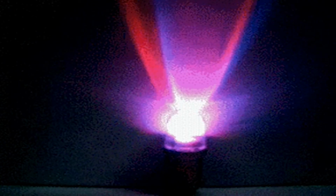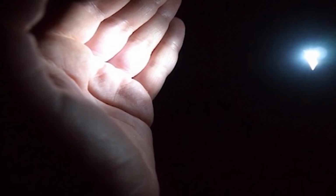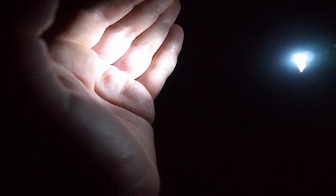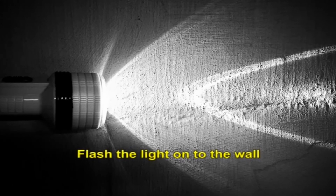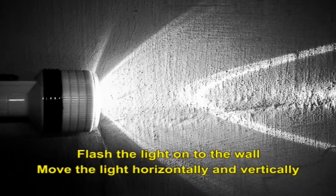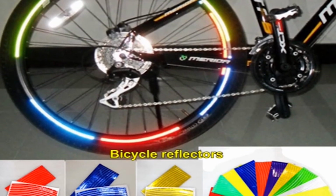Flicker a colored torchlight in front of the child. First, try to use the two primary colors, black and white, and then a combination of colors. When the child is able to look at the torchlight, try shining the light onto the child's hands, face, and feet. A progression of the above activity is to flash the light onto the wall and then move the light horizontally and vertically.